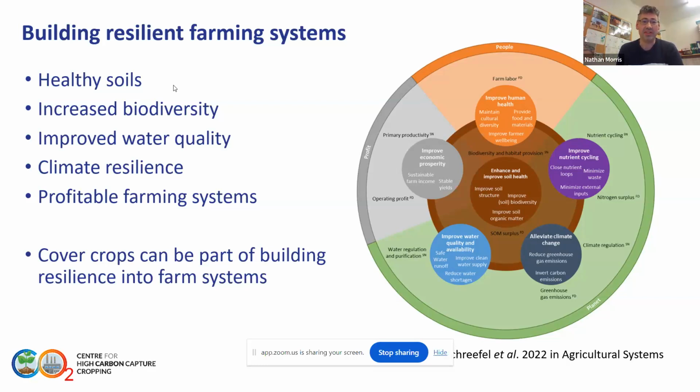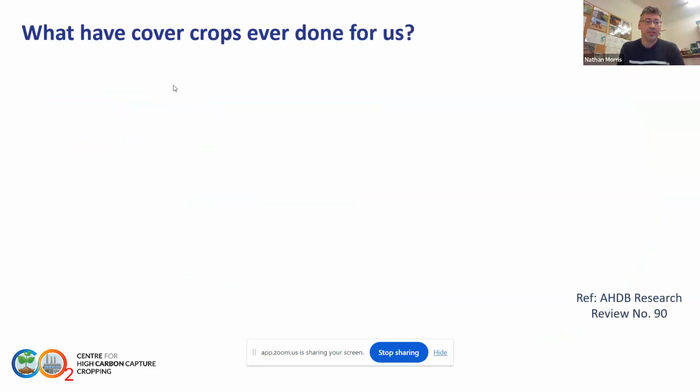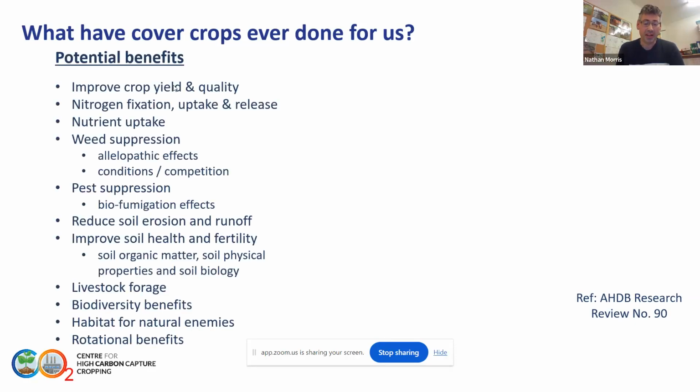So, I thought the diagram on the right is quite a nice way of summarising how all those integrate together. So cover crops I see can be part of that, but by no means should they be seen in isolation. These farming systems are always like a jigsaw puzzle of those jigsaw pieces fitting together to make that system. So I thought I'd just do a very brief review, and there was a very good review done with AHDB a few years back that looked at all the information that was available at the time in terms of cover crops, what they basically can do in terms of potential benefits, and there's a very long list there.